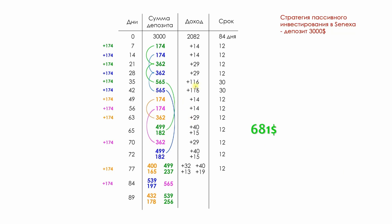$681. That is, 565 plus 116. However, in order to catch the end of the term of the main deposit for $3,000, yes, these 84 days, we will have to wait a whole month, and we will divide it by $499 and $182, that is.